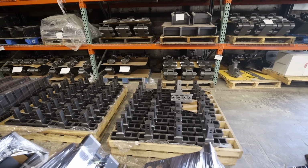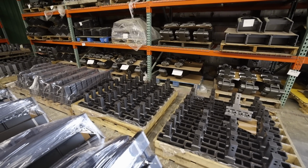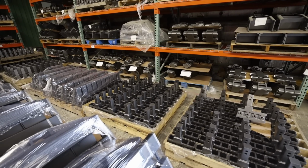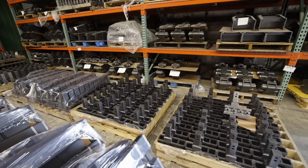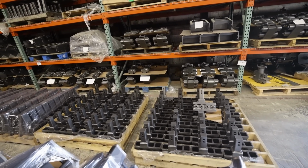This is a Mega Duty. Correct. Okay, and the biggest difference between the two is what? The towing capacity. This one has a solid shank, so it's going to be rated for more weight. Okay. And it's still got a 4-position placement for your receiver.